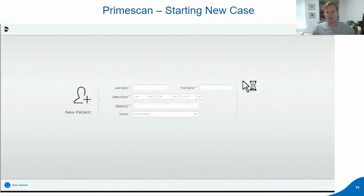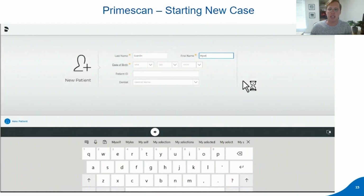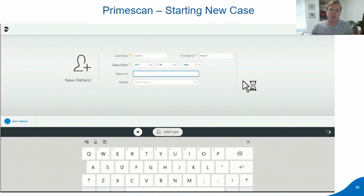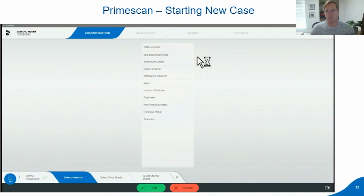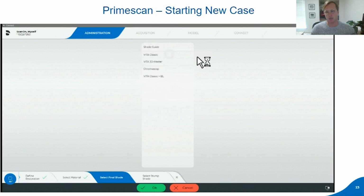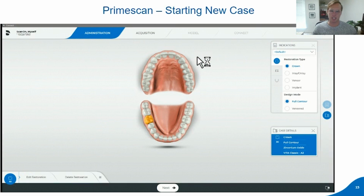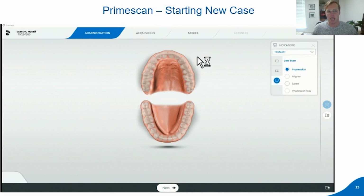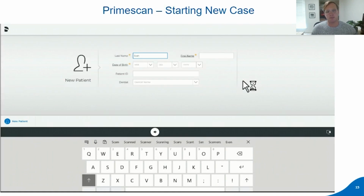When it comes to Primescan, here I'm setting up a case, entering the last name, first name, date of birth. 1950, I'm actually not 72 years old, although the baby face might say otherwise. But here we're going to select our case. We're going to set up our case. I just selected this as if it were a crown on tooth number 30. We can select our material, select our shade, and we can select our lab as well. But I'm going to be scanning for a night guard, so I selected the splint down below.